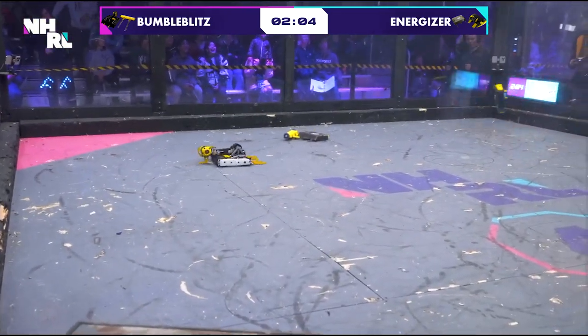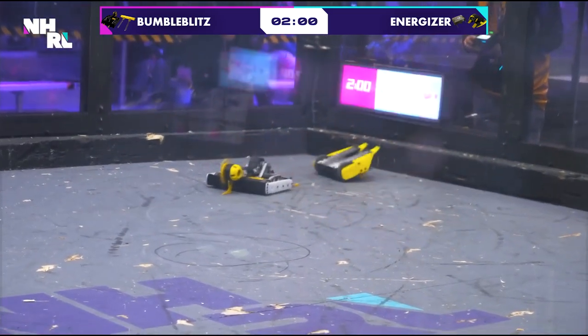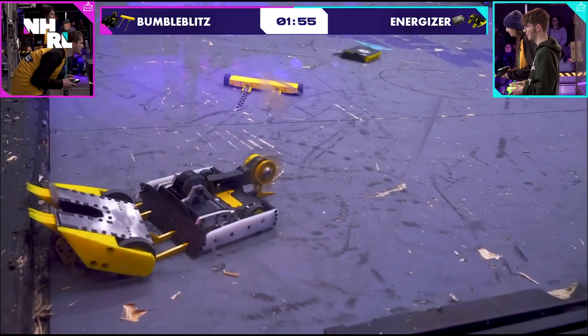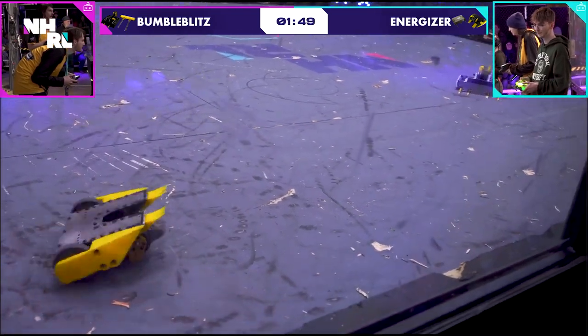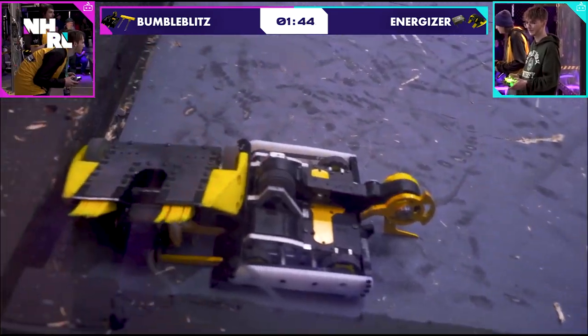Energizer's weapon is a hub motor. Energizer has to be careful bouncing around the box like this now. They don't have any more unsticks. If they get stuck again, that'll be the fight. Ooh, beautiful shot into the bottom plate by BumbleBlitz. It didn't look like the weapon was spinning at that point, though. No, that is the shot that BumbleBlitz wants, and they were unable to take advantage of it.